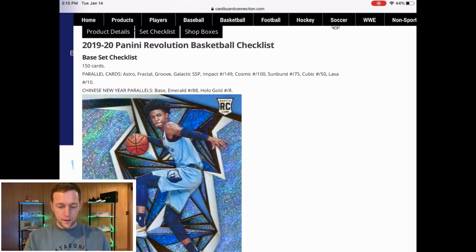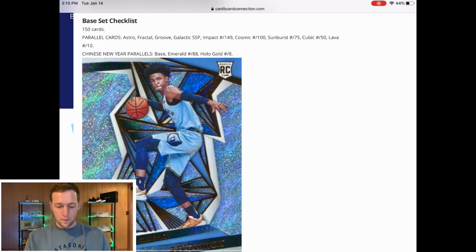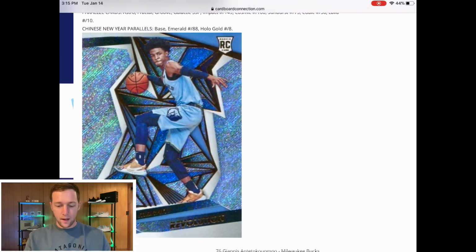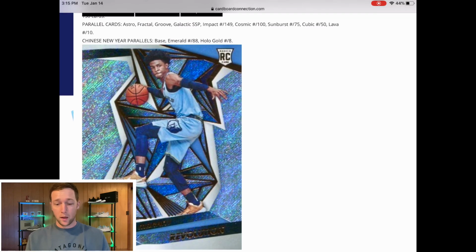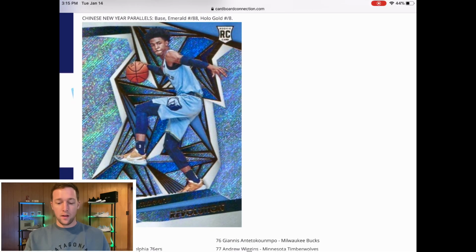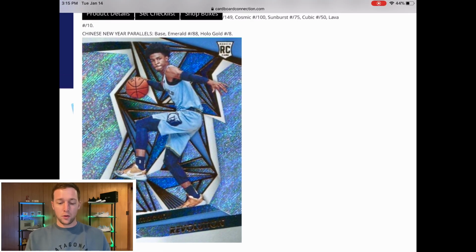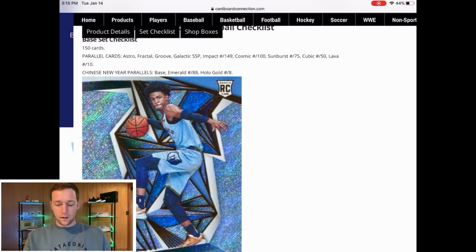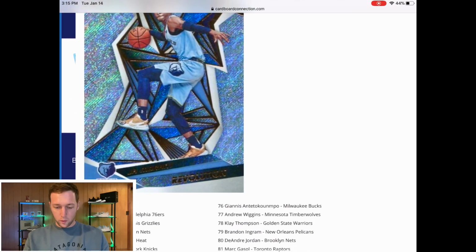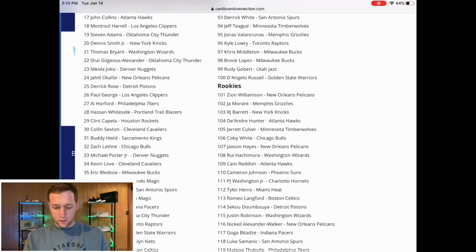And then underneath that, you see the Chinese New Year numbered cards, which is base Emerald, Emerald to 88, and then the Hollow Gold, which is to 8. Those will also be very popular. And typically Chinese New Year is even less expensive than the normal Revolution because there are no autographs. So getting into the autographs, well, I guess real quick, we'll give you a look at the checklist there.